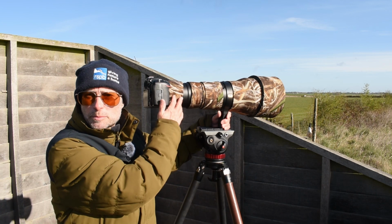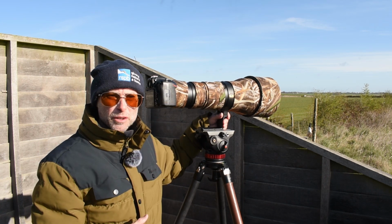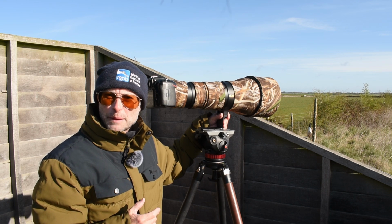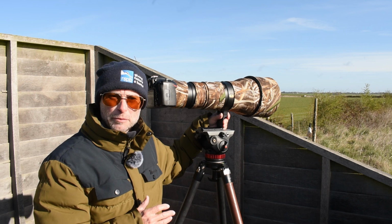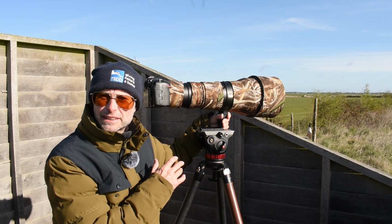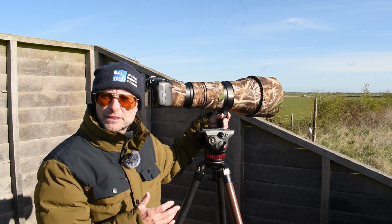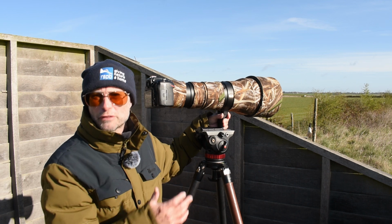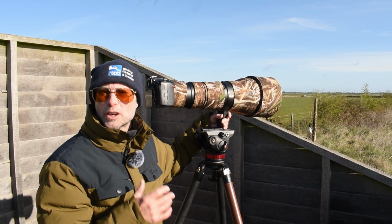Now I've got my 600mm lens, but today I've got my D500 because I've got a slight problem with my F to Z adapter for my Z6 II. But the D500 is a fantastic wildlife camera. I'm shooting on my 600mm lens, and on the D500 that gives me 900mm focal reach equivalent, because it's a crop sensor.